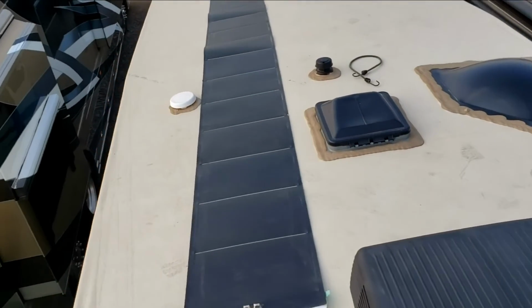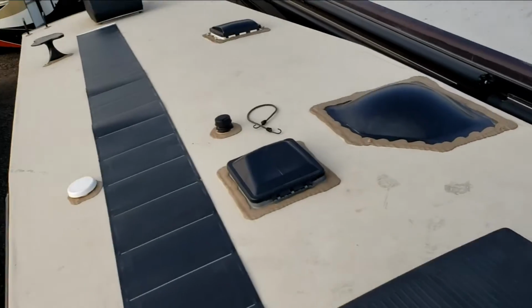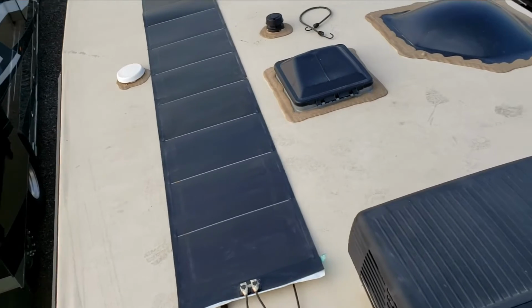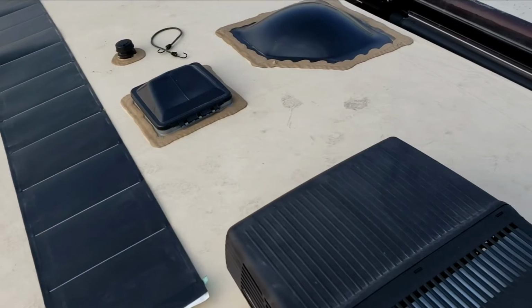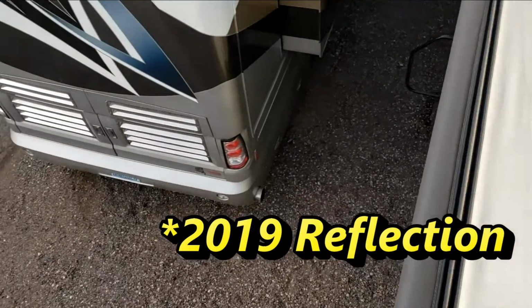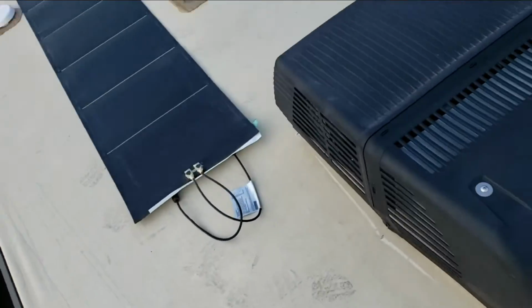So I got that. We'll take a look at the FR3, but I have to let my customer know that these panels aren't going to work. I can't install them, and that his roof needs to be replaced. And this thing is a 2018 Reflection from Grand Design. That's not a low quality trailer.